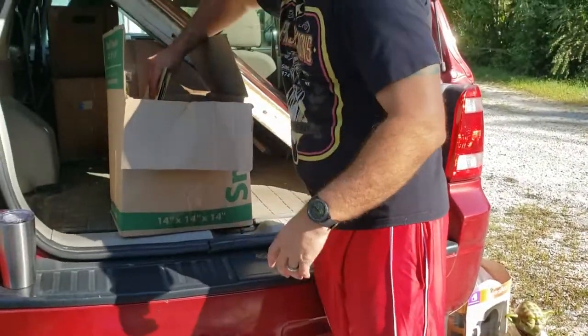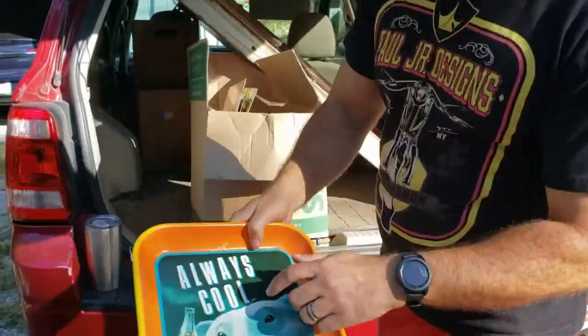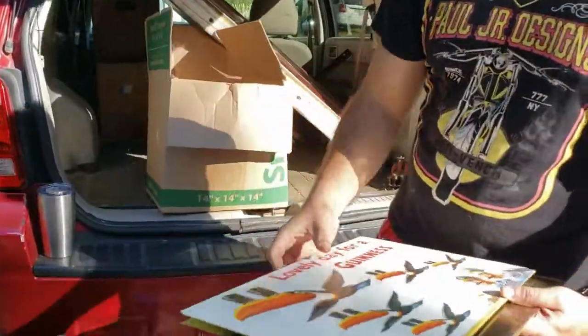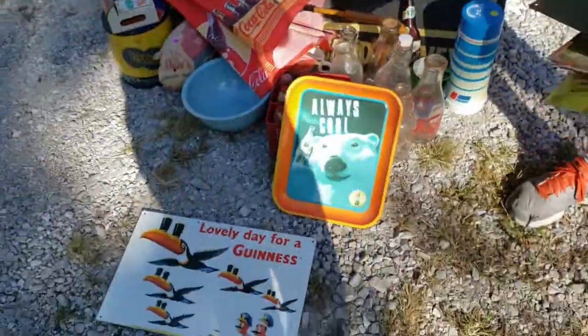$1 on that. I'm gonna pull out these signs and this Coca-Cola tray I paid $1 for. It's not really anything spectacular. These signs are all repop, I understand that. But when she asks $1 for them, and they're just cool. You got Guinness.